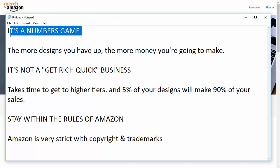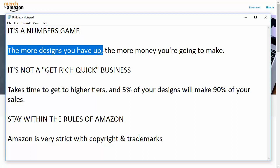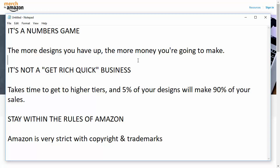The first thing is it's a numbers game, okay? With Amazon Merch, it's all about the person with the most designs up wins. A person with 1,500 designs on Amazon, whether it be shirt designs or PopSockets or whatever you're doing, is going to be making more money than a person with 300 designs up, okay? So it's literally a numbers game. The more designs you have up on Amazon, the more money you're going to make.